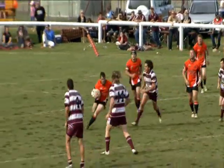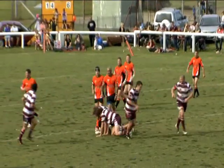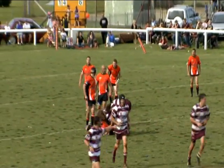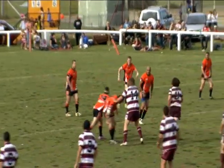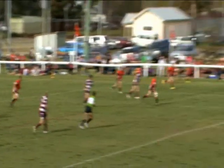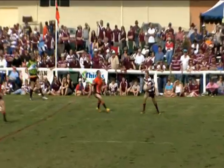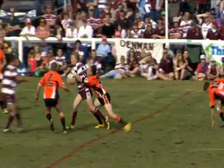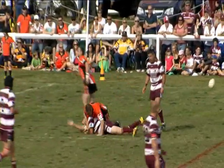Getting it away now from that dummy half as Aberdeen hit, a big hit too in defence by Denman, trying to lift his team. Looks like they need a little bit more talk. Look, the Denman, yeah, they are going very quiet. We said that. Aberdeen, just a lot of chatty out there, but very great pressure on that kick. A very great tackle too by Aberdeen and brought Denman down.